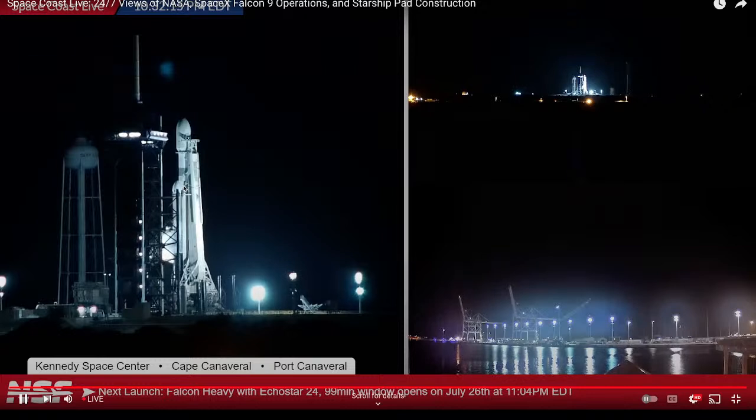And hopefully we'll get some good separation views because SpaceX recently upgraded their cameras on the second stage. This is, of course, the fairing. This is where the satellites are protected. This is where they stay during the launch, and then these will fall away after the second stage separates.